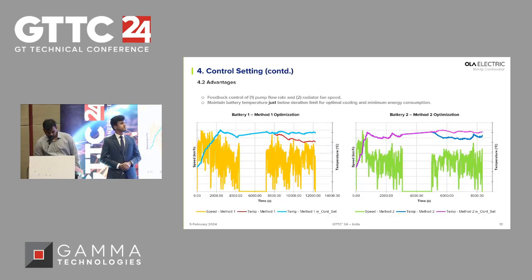So if you could see, there are comparisons between using the optimized parameters which the Simulink control algorithm gives me, and having a constant flow rate or blower speed. Our concern here is also to have minimal power consumption. So keeping that in mind, we don't want to overcool it as long as it is under the duration limits.